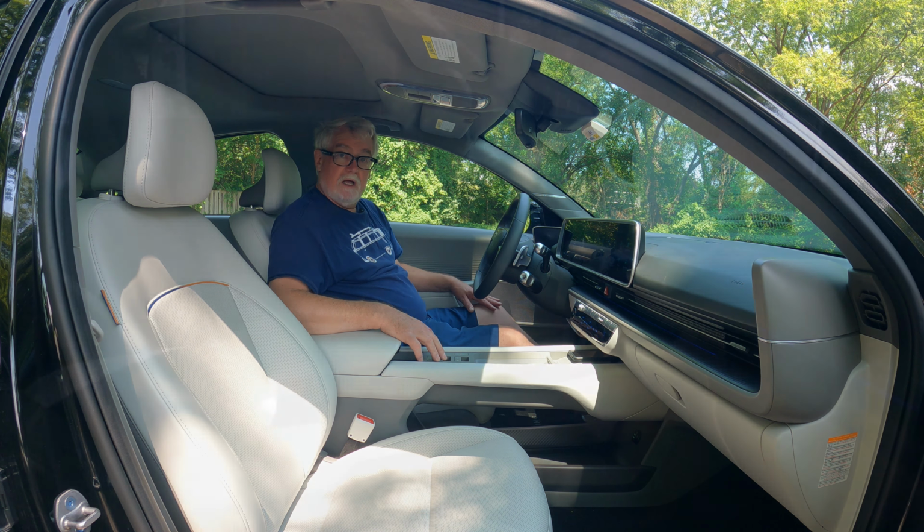It has drive modes, so you can go from sport to eco to normal. It doesn't really change the ride. It changes the dynamics, and of course it does change the electric usage for it. So if you want to make sure you get as many miles per charge as you can, you would do eco. Normal is just for running around, and sport's going to give you a little bit more of a dynamic feel and dynamic ride to it.